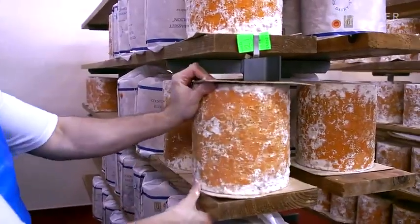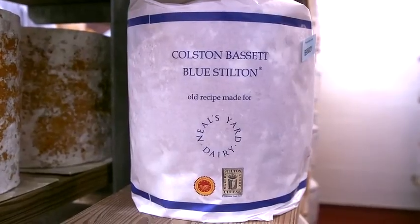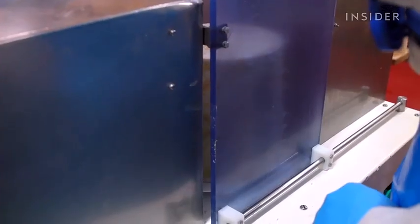Over the last 100 and something years, they've gone from making cheese 3 months a year, probably making 50, 60 cheese a day, to making it 7 days a week. And we are doing, in peak, about 180 cheese a day.